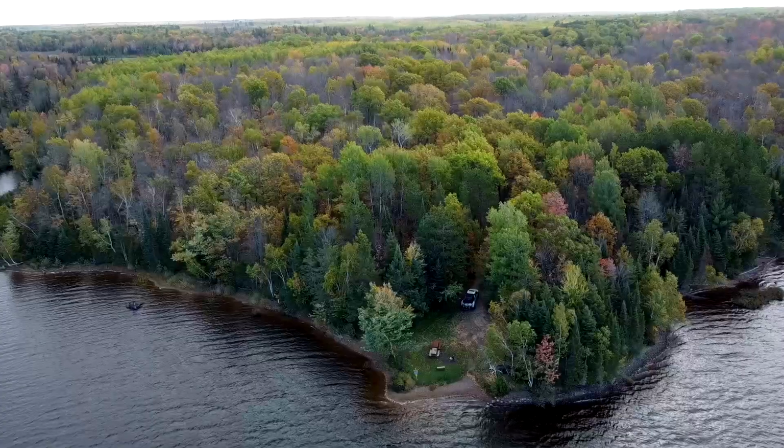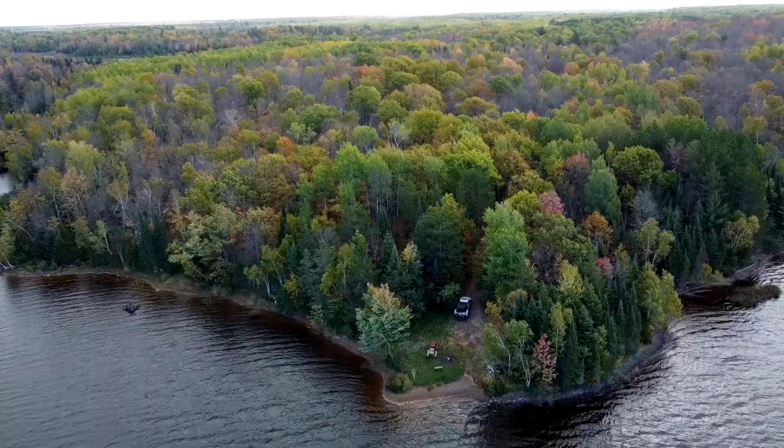We are headed in. Got a couple hours before dark, so we're just gonna take our time and get camp set up for the night. I like to tell some of my friends that don't hunt, I go on these trips, killing deer is just a bonus because it's just beautiful and it's the adventure that comes first.